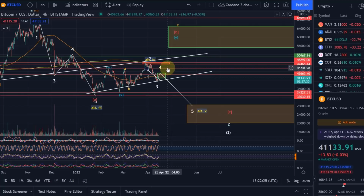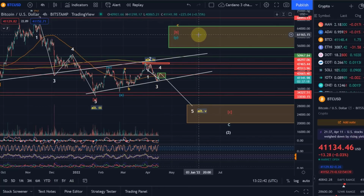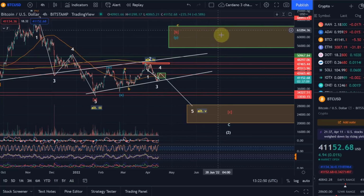For me, it's now more likely to go down here into that yellow target area straight away. That would be preferred in my opinion, because the faster we move down, the faster we can complete the correction, the faster we can then also move to new all-time highs. Here, this would, as I said, be a wave B, which can come across as very bullish. A lot of people will again get super bullish when we do that into this region here between 55 and 65k, but I would then expect the price to go down.